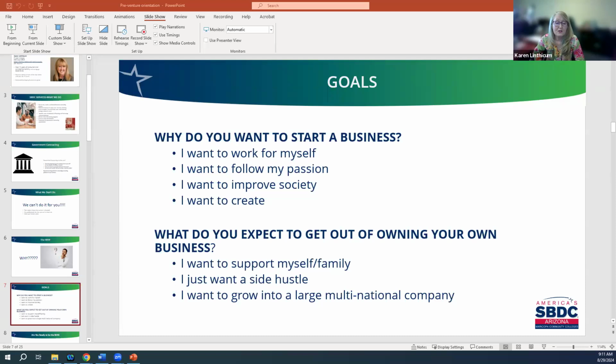And maybe you want to grow it into a large multinational company. I think everyone has that idea going in. But it's rare that you get to that point, but I'm not saying it's not attainable, because every single business that you see out there, every single one started as a small business. Now, it may have started 100 years ago as a small business and then merged with other companies, but every single one.